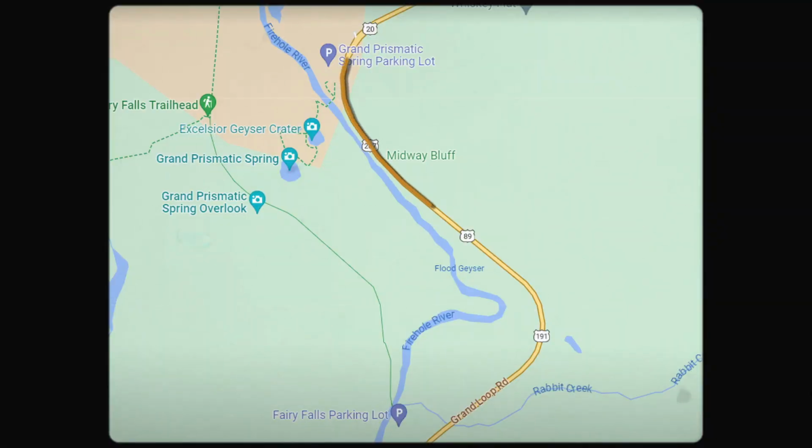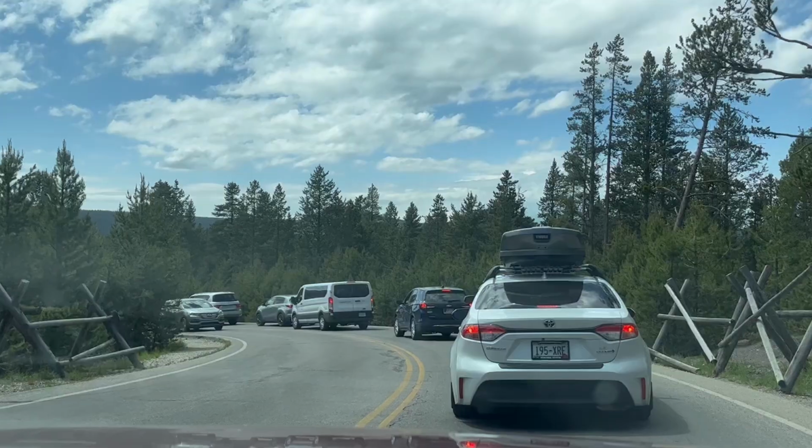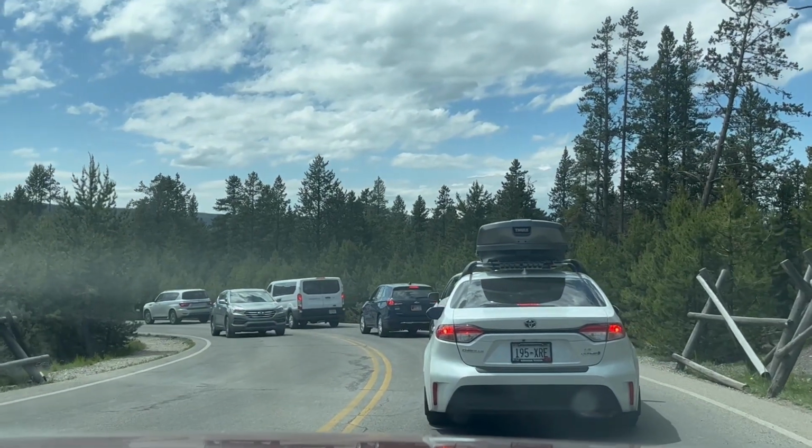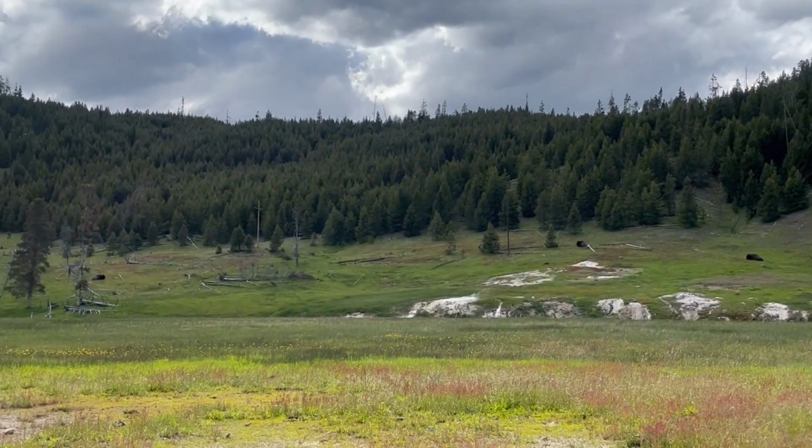We're done with Midway Geyser Basin and now we're going to Fairy Falls. The entire Fairy Falls trail is 4.8 miles long. That's if you want to see the waterfalls at the end. But if you just want to see the Grand Prismatic Spring overlook, that's around 0.8 miles in. Except the line has not moved at all and we are stuck in traffic for the first time today. Look at the bison, it's our nap time.